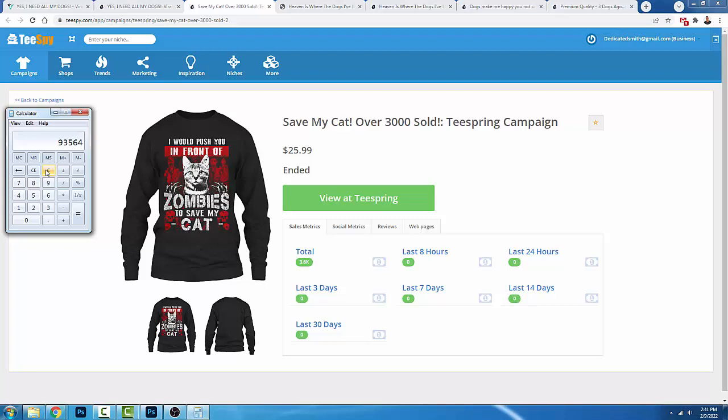Never deal with putting it in a box or a bubble mailer or taping it up or any of that stuff. You don't even need to deal with the tracking numbers. Like I said, that's the power of print on demand. And this is a 6-figure product. This exact product right here, 6 figures in sales.